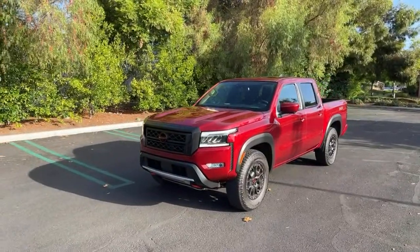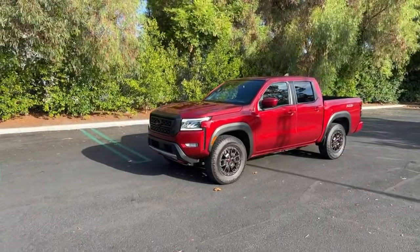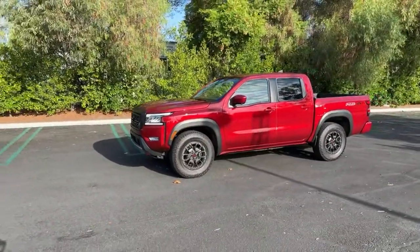Can I review the Rivian R1T? I would love to, Wheel Trails. I would love to review the Rivian R1T. I have not yet been able to get in touch with anyone at their company, though I have tried. So hopefully one day I'll be able to review it.